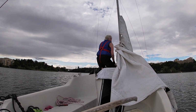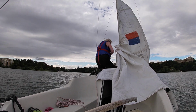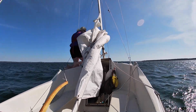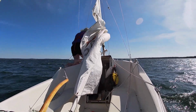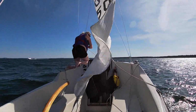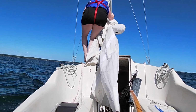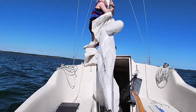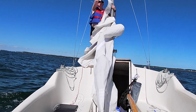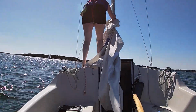This boat is constructed so that you have to stand at the mast to hoist and lower the sails. In most cases it's probably okay, but sailing alone with this small and light boat, it can be a real challenge. If it's a bit windy and you're trying to hold the boat towards the wind, the boat will just go in circles because it's low weight.